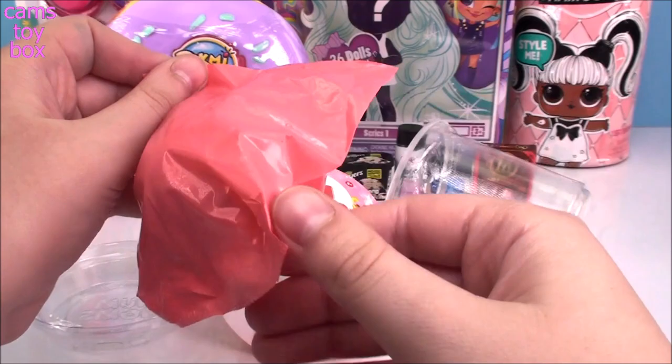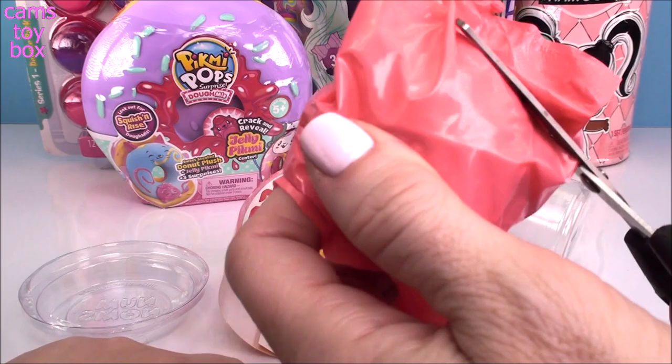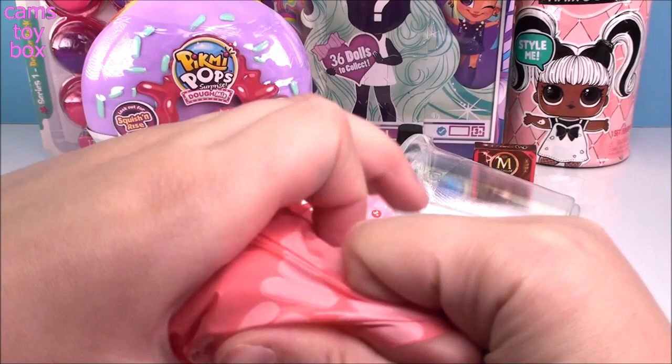You got to really rip into that one. It's not easy to open. Get your fingers in there. How about a scissor? I'll help you out there. Thank you. Oh, no. Did you cut it? You got to be very careful. I almost did anyway. Hopefully not. I'm telling you, those bags are so tough. I didn't even help, did I? Open. Whoa. There you go.